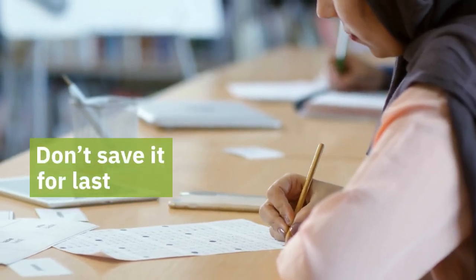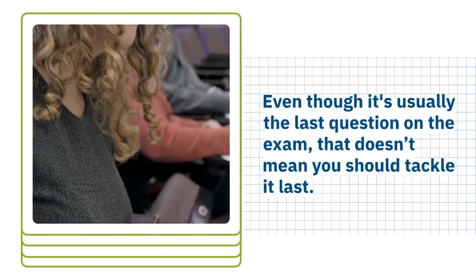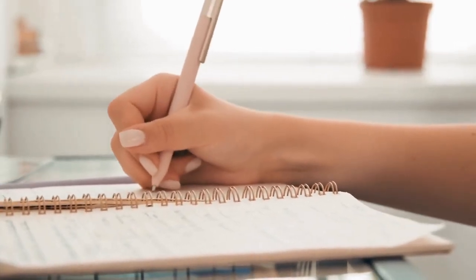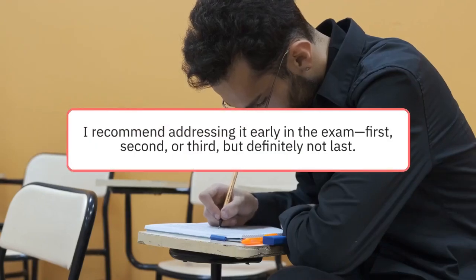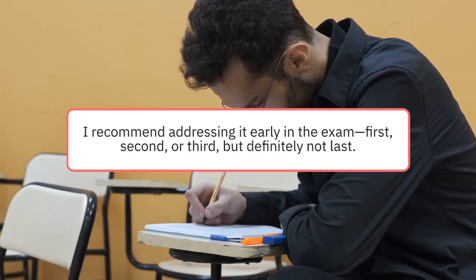Second, don't save it for last. Even though it's usually the last question on the exam, that doesn't mean you should tackle it last. There's nothing worse than realizing you only have a few minutes left to write your 10-mark answer. I recommend addressing it early in the exam, first, second, or third, but definitely not last.